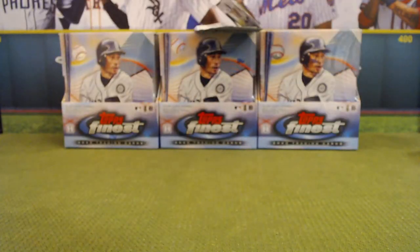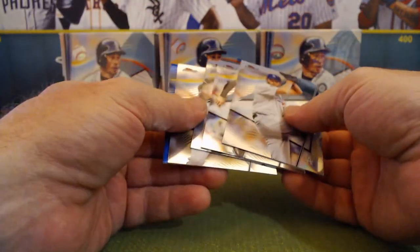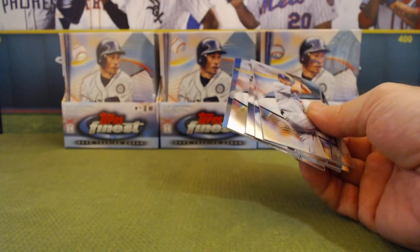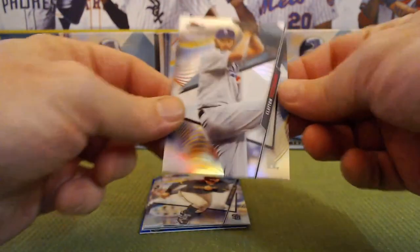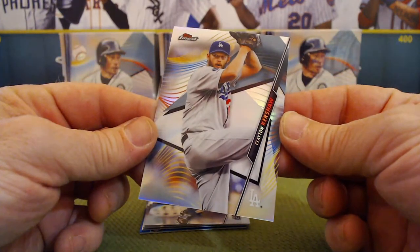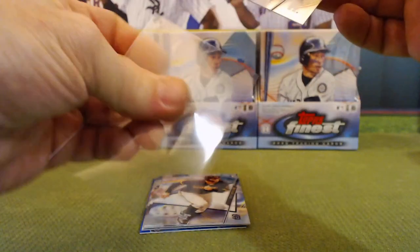All right, guys, we got the next pack. It has the auto in it. This is the one we pushed back a little bit, as the first pack as usual. Thanks again, Topps. And we got a rainbow foil. Clayton Kershaw right off the bat, going to Joe and the Dodgers. Those are nice looking in person as well.